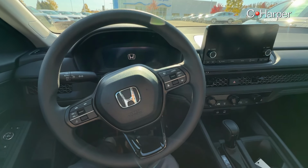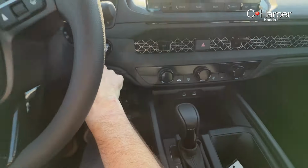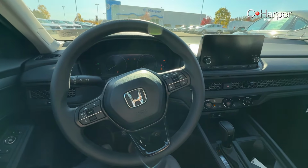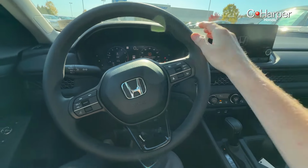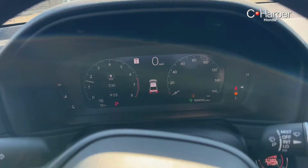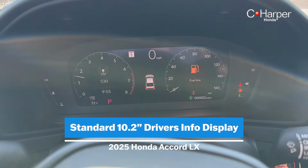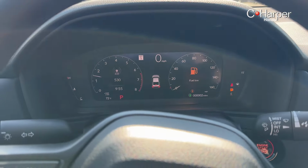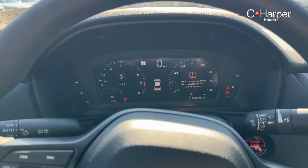And as we take a seat in the Honda Accord LX, we'll just put our foot on the brake to start this Accord up. And as you can see, we do have a nice digital driver's information display. Unlike some of the other Honda Accord models, it is a fully LCD digital display. It's not a half one with an analog gauge, which is super nice.